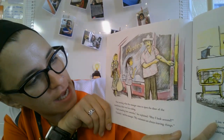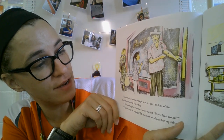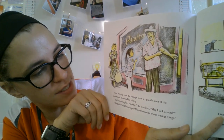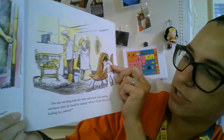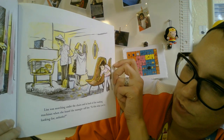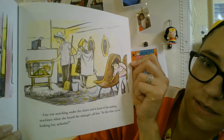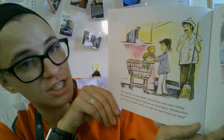Next morning, when the manager came to open the door of the laundromat, there was Lisa waiting. "I left something here yesterday," she explained. "May I look around?" "Certainly," said the manager. "My customers are always leaving things." Lisa was searching under the chairs and in back of the washing machines when she heard the manager call her. "Is this what you were looking for, señorita?" Look who he found. "Yes, yes, he's my best friend," shouted Lisa as she came running.